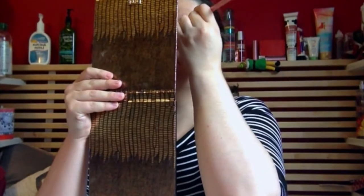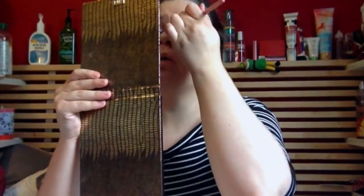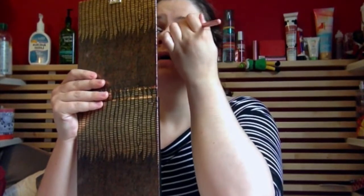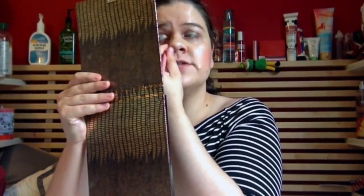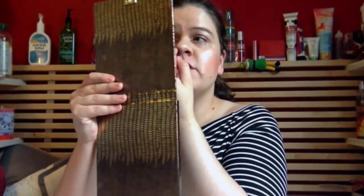I'm going in with the shade Voltage. This is one of my favorite shades. This is from Makeup Geek 2. And this is also a duochrome. I wasn't gonna go in with this color, but I saw it there and it looked like it wanted to be used, so I'm using it right there in the inner corner. This brush is from the Ulta Miss Done Fabulous palette.